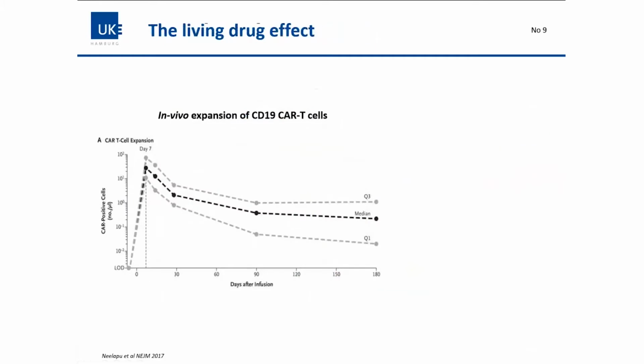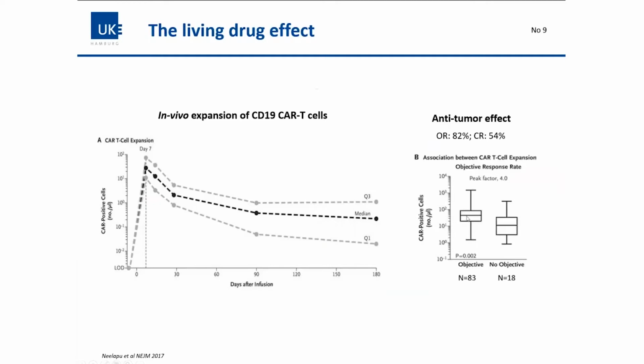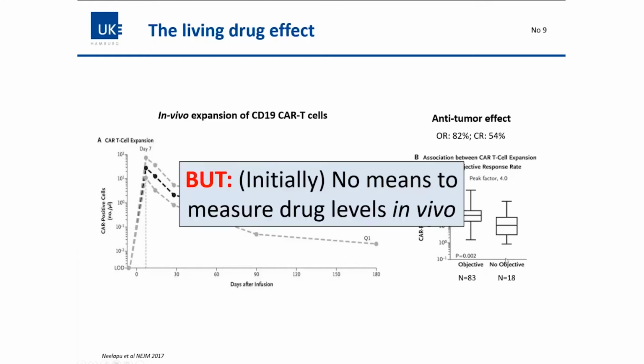And speaking about the side effects and about efficacy, one has to remind himself that CARs are a living drug, and these effects depend on in vivo expansion of the CD19 CAR T cells and on their exhaustion or loss later on. And this also has particularly been shown for axi-cel in this study in 2017. Here is a clear correlation of the CAR T cell expansion rate with the objective response rate in those about 100 patients.